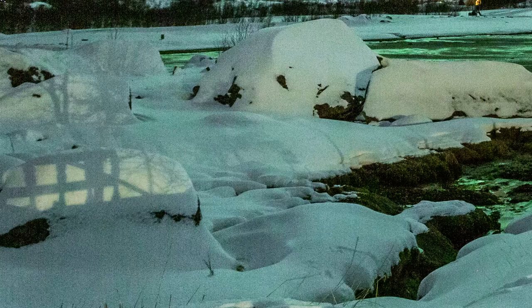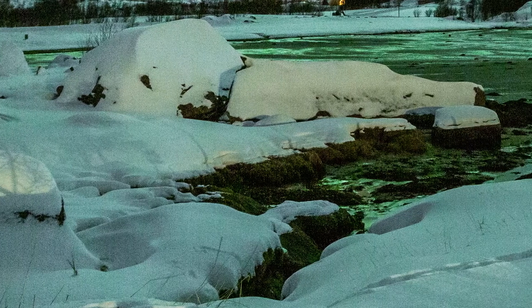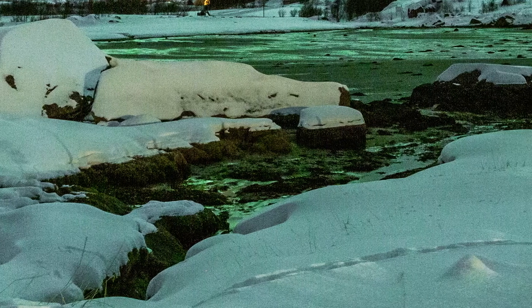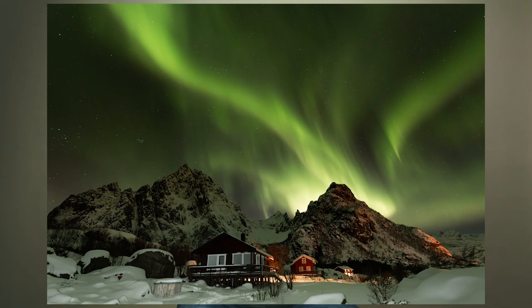When you edit these photos, don't try to get all the details from the shadows. There are going to be areas really dark because the aurora borealis is really bright. You will have areas in your photos that are really dark. If you have a really powerful light, you can use it to shine light on some elements. This is what I do. This is what I did in the Lofoten Islands. But still, there are areas that are going to be really dark.